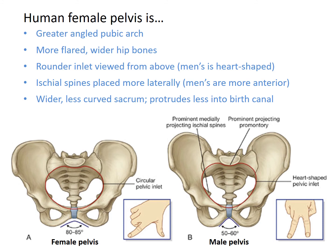The female pelvis is more flared with wider hip bones. The female pelvis has a rounder inlet viewed from above, whereas men's is heart-shaped, and that rounder inlet is allowing the baby's head to enter the birth canal. The ischial spines, which are these projecting things, you can see it's pointed out in the male pelvis. It's this little bony protrusion into the birth canal. They're shaped differently in men and women, allowing, again, women to maximize the size of the birth canal. And women's pelvises are wider.